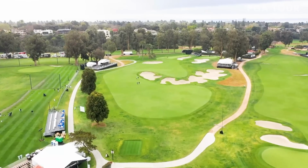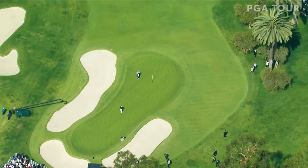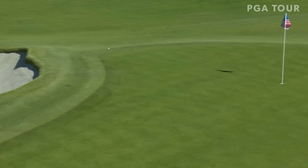The 10th hole is a really, really great short par 4. Brings all kinds of numbers into play. Lots of decisions to be made there, Frank. That is really well done.